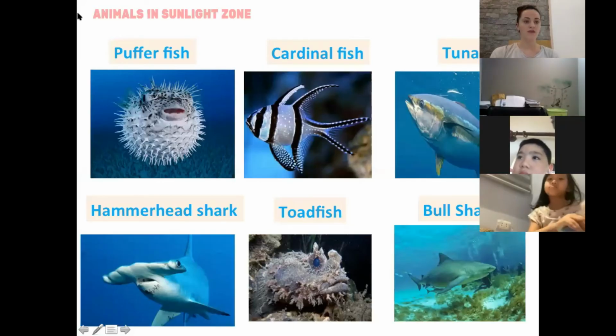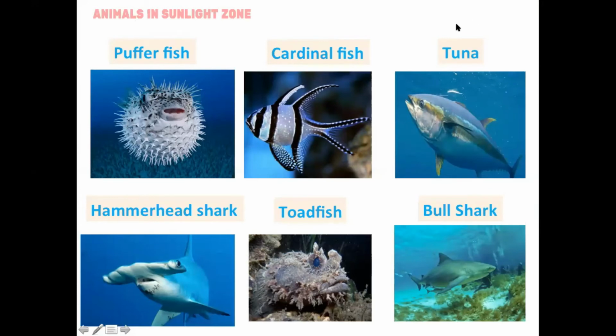Here are some more fish. Can everyone circle the toadfish?